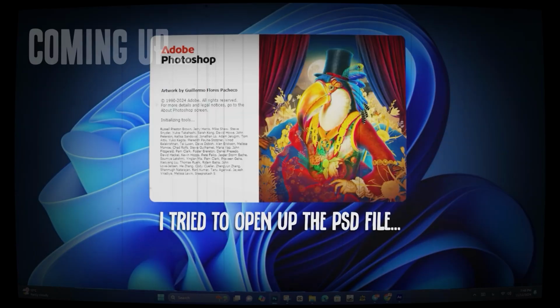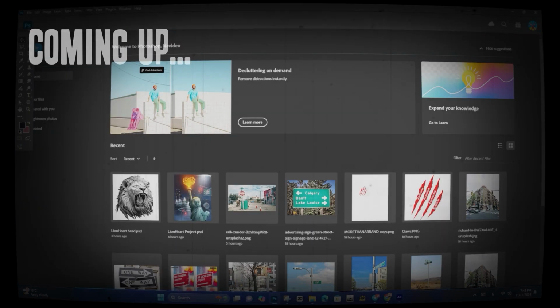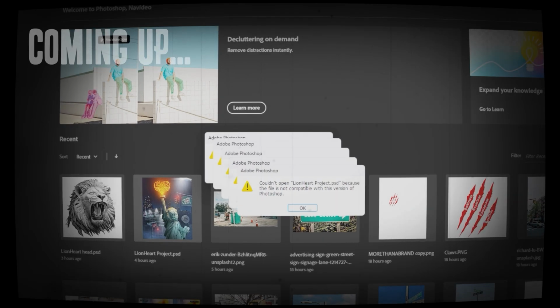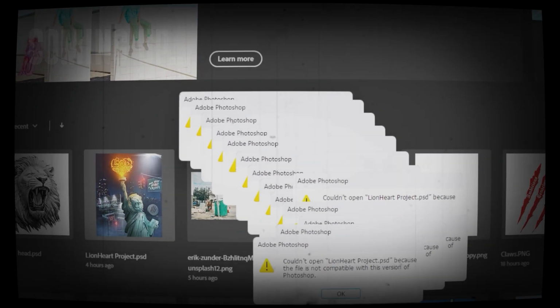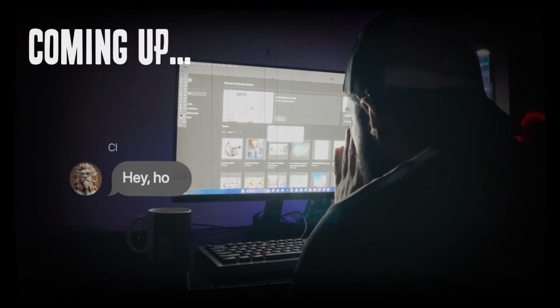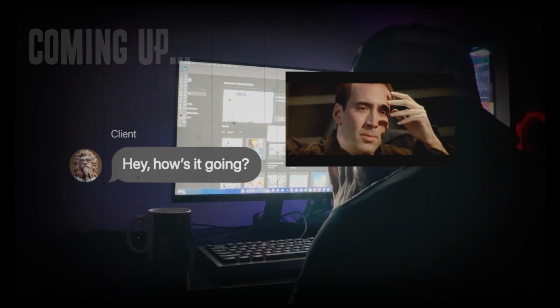After 13 hours working on a project, the deadline has come, but the power went off. I tried to open up a PSD file, but... What the f? Guys, you have no idea what I went through in this project.